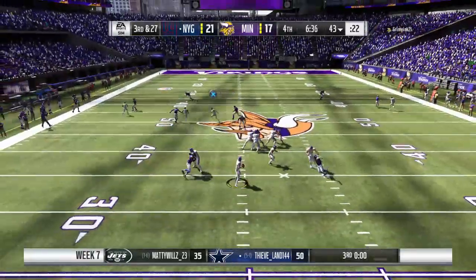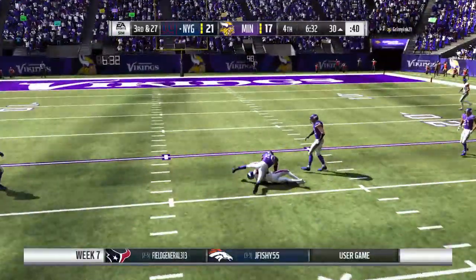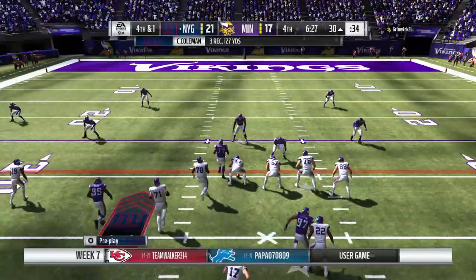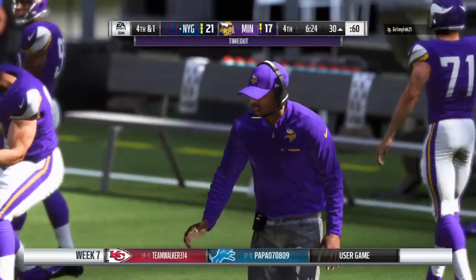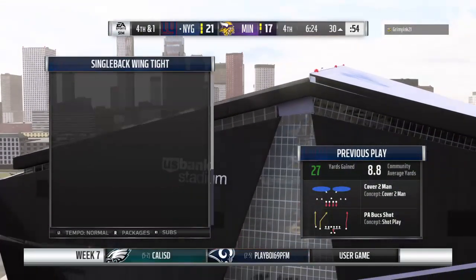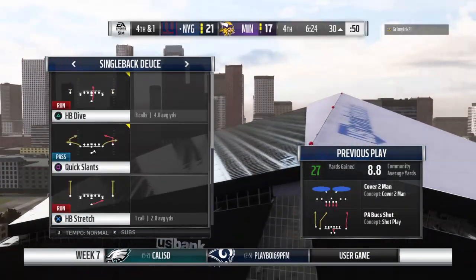This is 3rd and long. Here's Lauletta. This one complete to Coleman. And he works it to the 30-yard line here, right at the 30. An incredible play there. They do get big yardage, but they're still stopped a yard or 2 short, and it's 4th down. And now the Vikings are going to stop it here on defense with a timeout. It's just their first. They'll be down to 2 remaining as we step aside here in the 4th quarter.